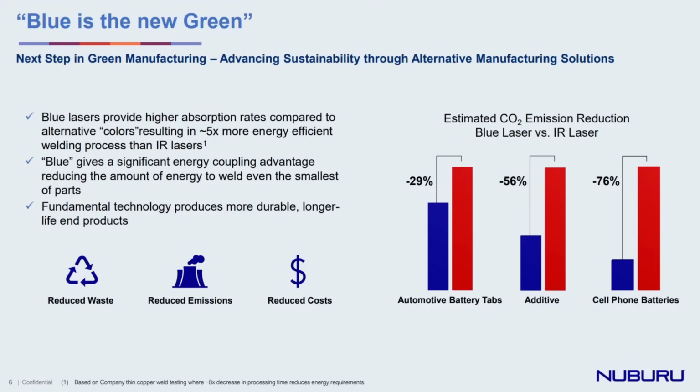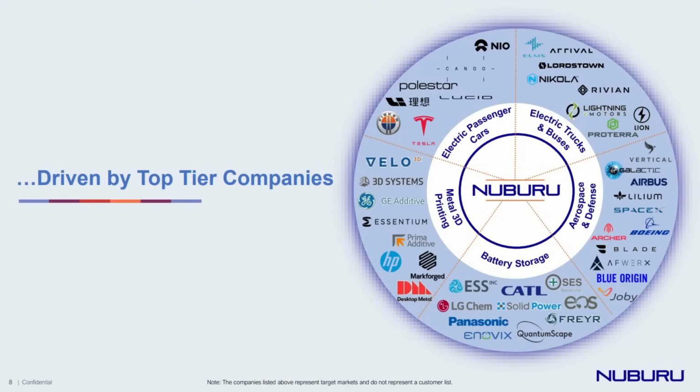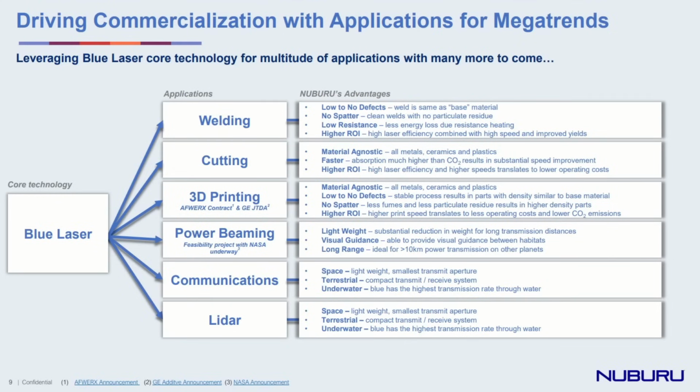As we've seen a lot recently, there is a growing demand to reduce energy consumption. And this is a market that is set to grow considerably over the next few years, as we see here, at a compound annual growth rate of roughly 25%. And they have been targeting top-tier companies as potential customers, huge companies across many industries, such as Tesla, Boeing, HP, and General Electric. Their blue laser technology offers lots of advantages over traditional laser tech as they target key industries.